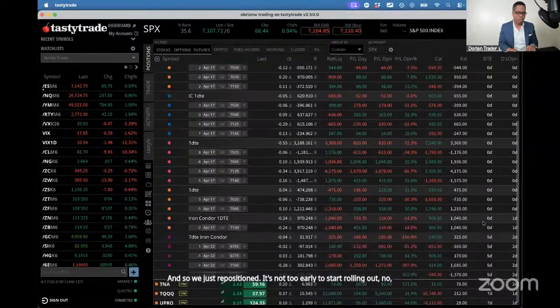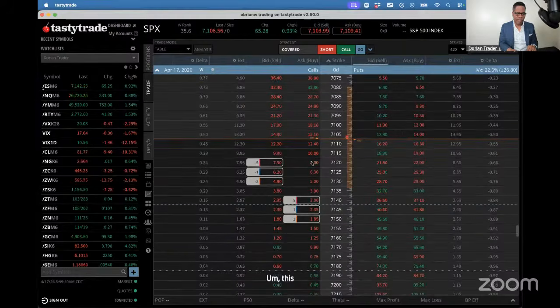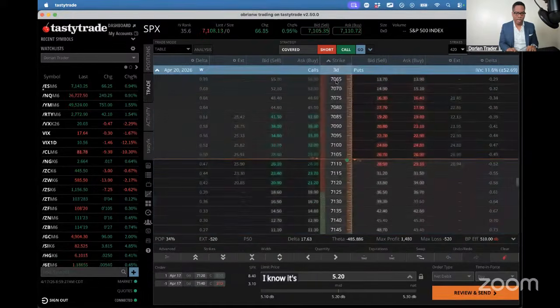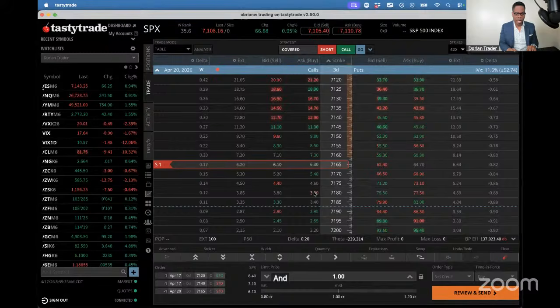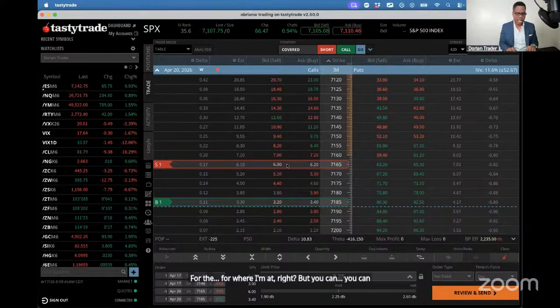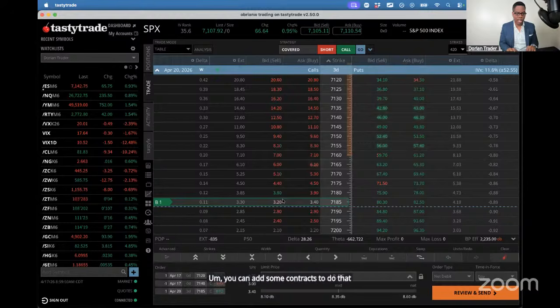No, because if you roll out, you can probably get really far away right now, right? So let me just show you here. This is the 7120. If you roll this out, let's just say if you decided to roll it out to, I know it's weekend overnight risk, but I just look at Monday and I just say you decided to go to the tail end here and 20 points wide would be here. That is a decent debit for where I'm at, right? But you can potentially get that back on the put side. You can add some contracts to do that, the rollout as we teach.